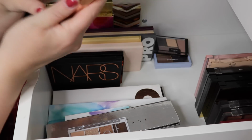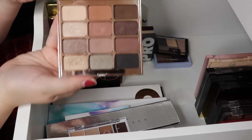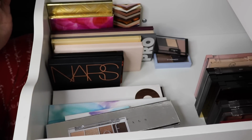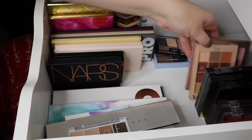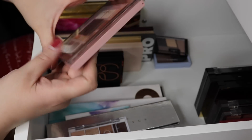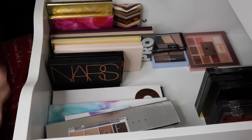Then we have the Stila Eyes Are the Window palette in Seoul. I think I'm gonna get rid of this one. That one I have had for a long time. I really love it, but I think it's time to pass it on. All right, L'Oreal Paradise Enchanted palette. I think I'm gonna keep this one. I do really like that.